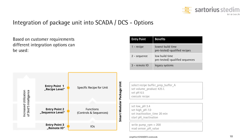And integration-wide, we do different levels of integration, and shown here are the 3 different entry points. One is for remote I/O, where you simply use the actuators or sensors and write a value or read a value from the sensors and do all the rest in the upper level. We have also the entry point for the sequence level, where you simply use a sequence, in this case, for example, the pH inactivation, which is already programmed in our system. You parameterize that for the high and low pH and set, for example, the inactivation time and then execute it.